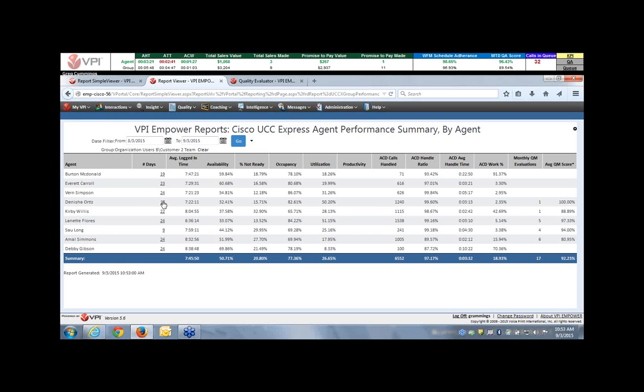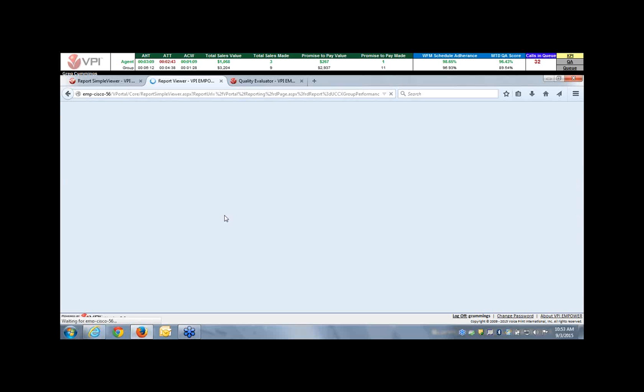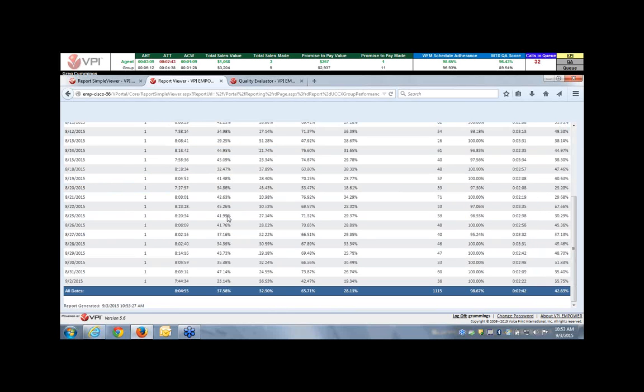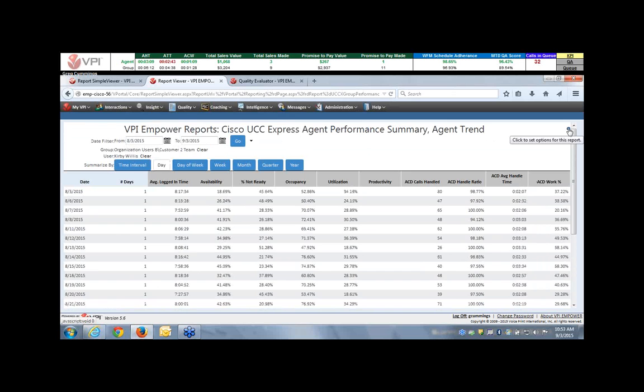Want to go to the agent detail? Okay, let's go down for Kirby. Now it takes me one more level deep. I didn't have to run 3 different reports in Cisco. You don't have to run 5 reports in Avaya CMS, right, and struggle with some of the challenges. We've done the work. We've incorporated it.